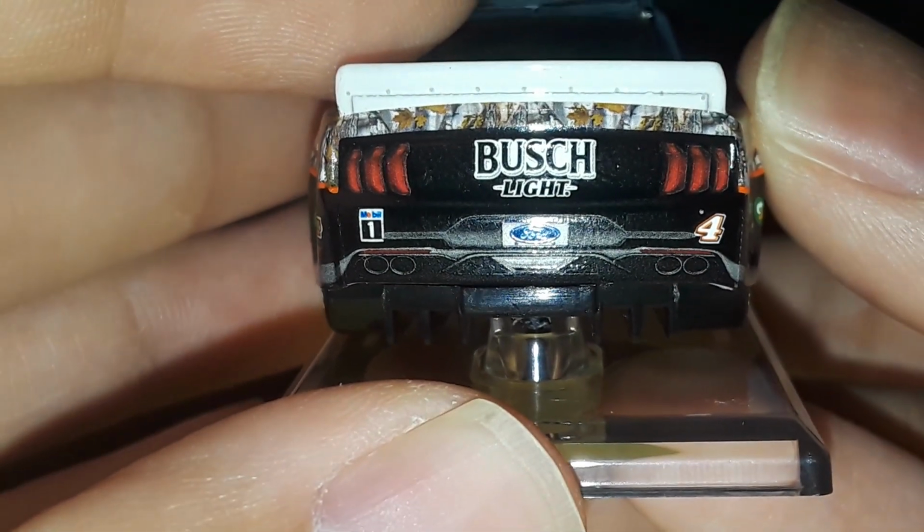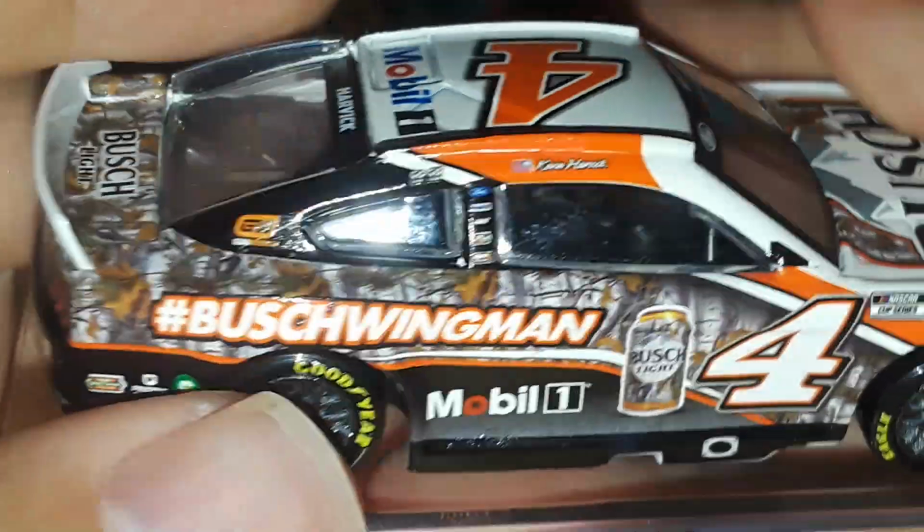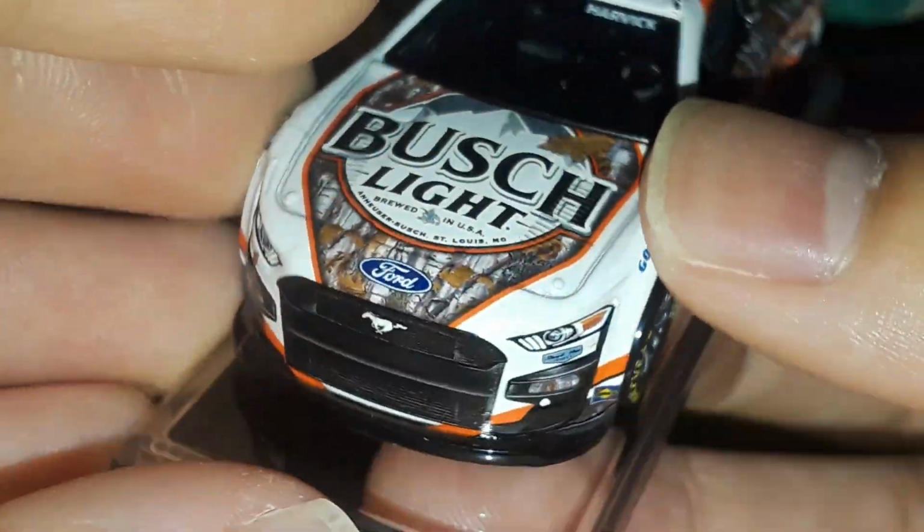And looking at it from the back, you can still see some of the camo. And all of these sides are the same. I don't see a difference between this side and the other side. And finally, we're going to look at the hood.